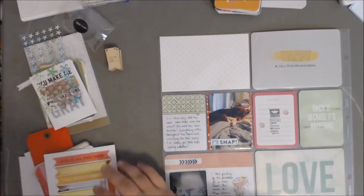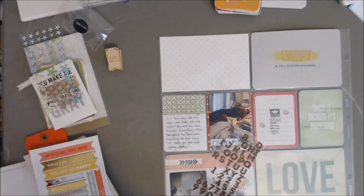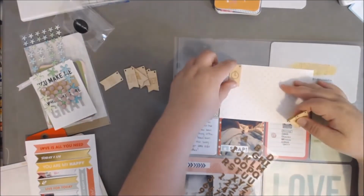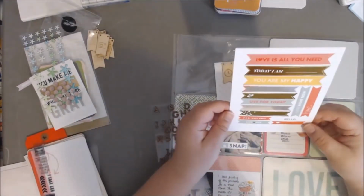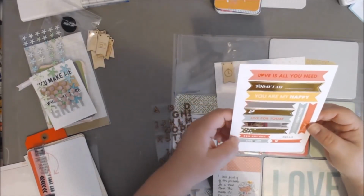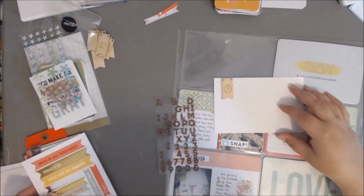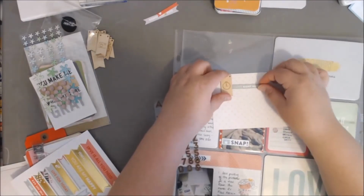So this week I kept it pretty simple. As you can see, I just inserted that love card that was just in my stash. I think it was a Maggie Holmes 4x6 card, but I'm not positive. And then I had already pre-stamped that happy card, and I just wrote something under there with the little hashtag, and I was pretty much keeping it simple on that side.